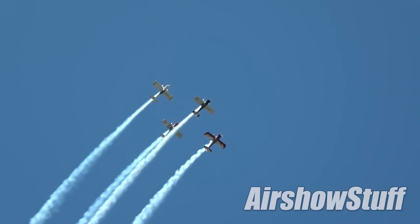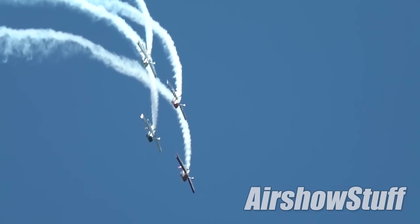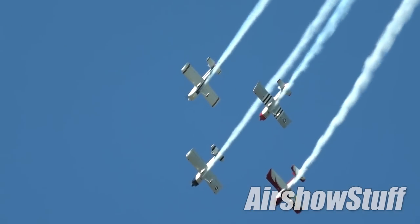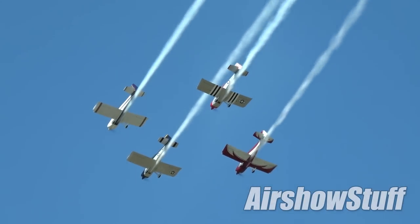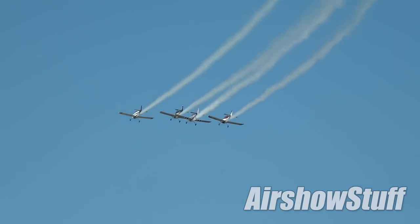But back to the RV series, and the great thing about these aeroplanes is that they show just how accessible aviation can be. It's an aircraft you can buy in bits and put together in your garage, yet it's still powerful, aerobatic and great fun to fly.